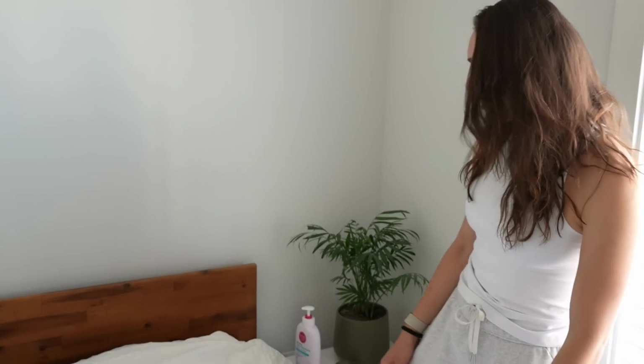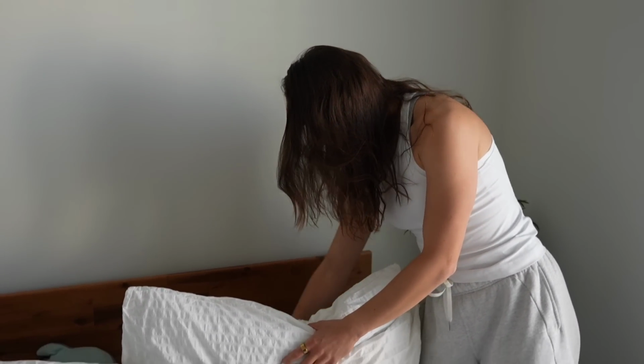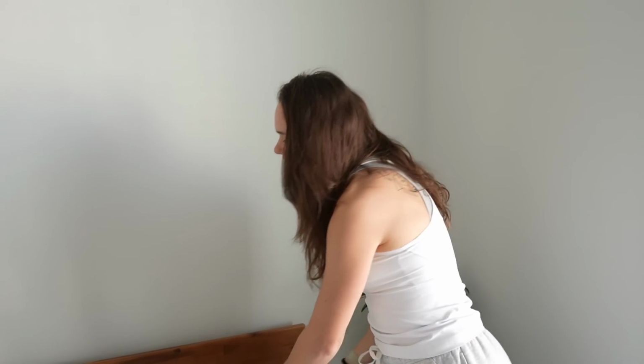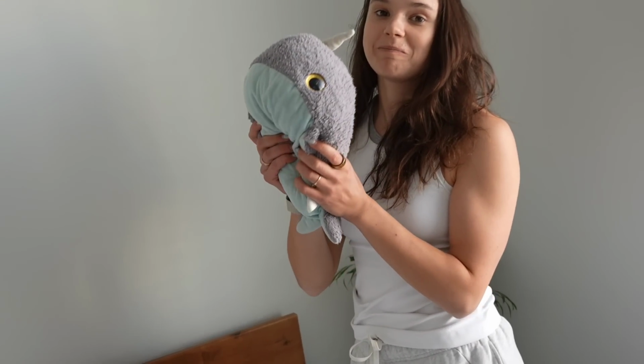Tell us a little bit about your overnight essentials. What do you need for a good night's sleep? So for a good night's sleep, I need my pajama, obviously, my sleep mask. We don't have a blackout blind, so I use this. And I need my teddy whale.